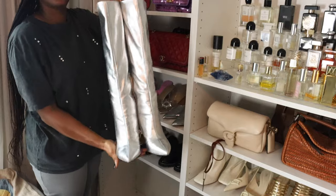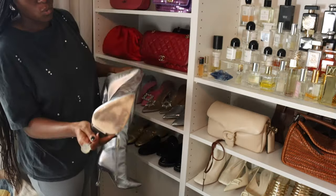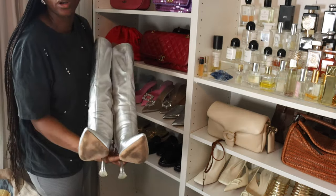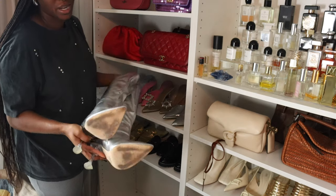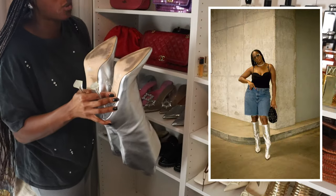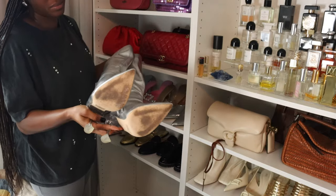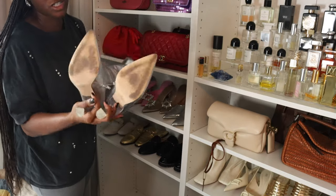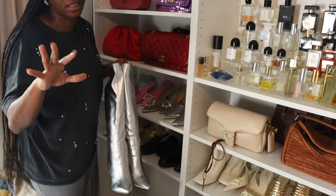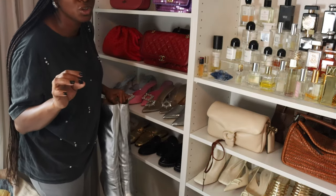I'm going to sell these silver boots. I love them, but to be honest, I don't wear them as much. The only times I've worn them is to build an outfit for content purposes. The bottoms, they're not worn, but you can tell that I wore them outside at some point. I don't wear them as much, and I feel like I can definitely use a more comfortable pair of metallic silver boots. Unpopular opinion, I'm kind of over metallic just a little bit.